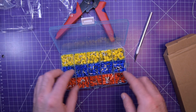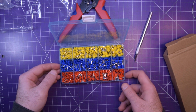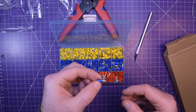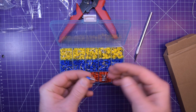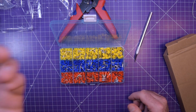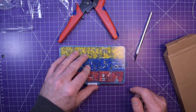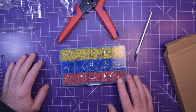But yeah, this is for putting little ferrules on the end of bare wires that go into screw terminals. I don't know if I'm a fan of the fact that it's so wide here, because you probably can't get the screw terminals, these wires, all tight together. But I mean, I'm just going to have to try it. So let me go get something that needs these things, and we'll try it out.